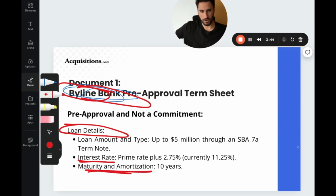Maturity and amortization, the offer is 10 years. Maturity is the length of time that Brandon will have to pay the loan. And amortization means the loan is paid off over time with regular payments, covering both the interest and the principal, and it's going to happen over 10 years. That's the idea.